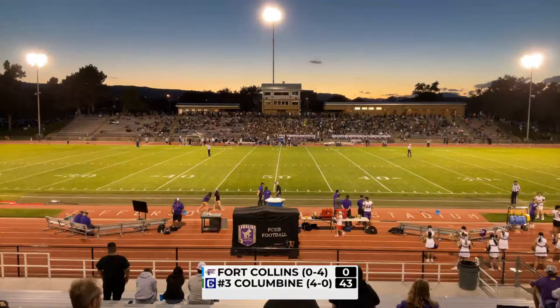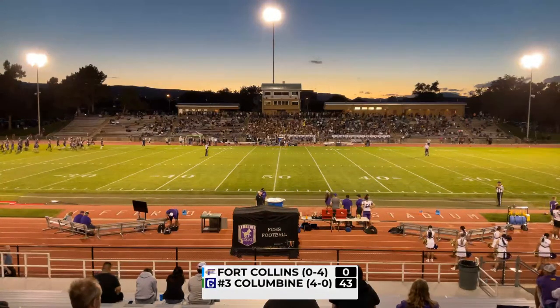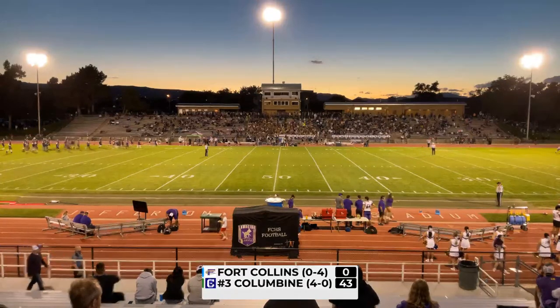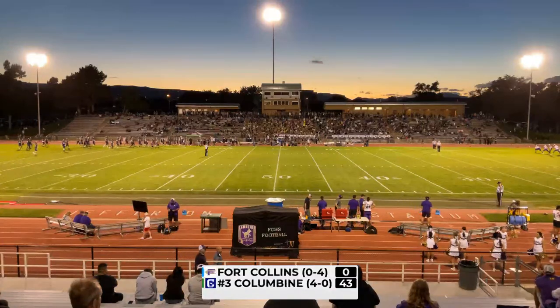Columbine looks ready. Fort Collins is still warming up. I do believe that Columbine won the toss and had deferred to the second half, so they'll get the kick and possession first as we start the second half here in a few minutes.